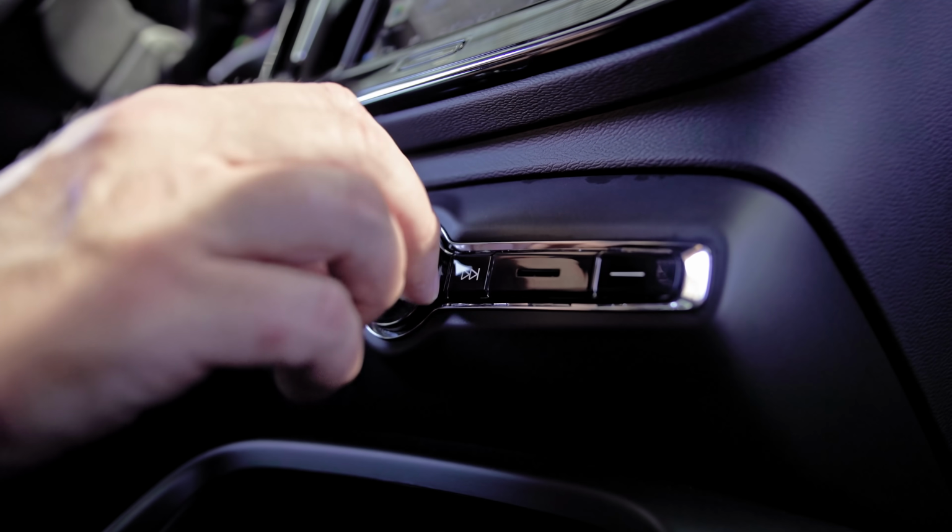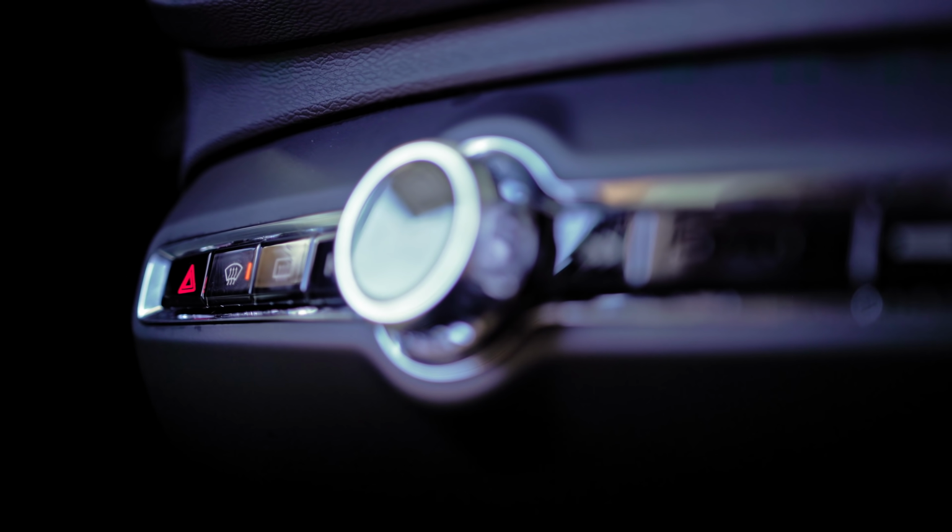Or you can use Android Assistant, which will control most every aspect of the vehicle. You can say, "Hey Google, turn the AC on max." "All right, changing the temperature."